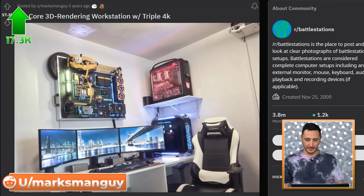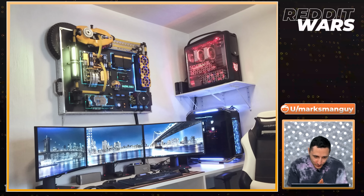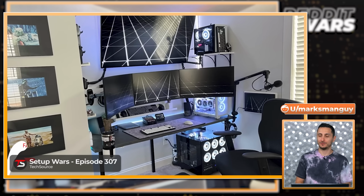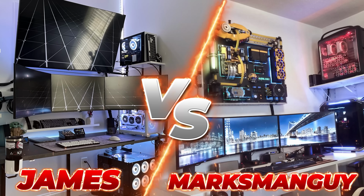Very nice. So this is where all the wall-mounted PC setups are. They are all hiding underneath the 17K plus upvotes. Holy shit, I just realized this guy has 3 PCs. This dude is putting James from episode 307 to shame. This is truly the battle of PCs and monitors. While James has more displays, I think Mark has the better looking PCs.